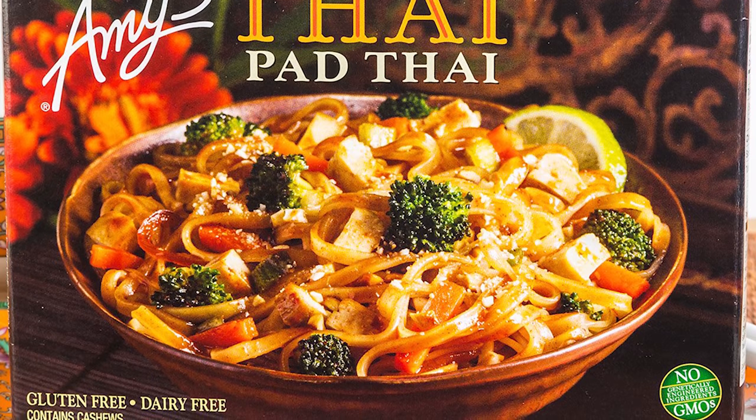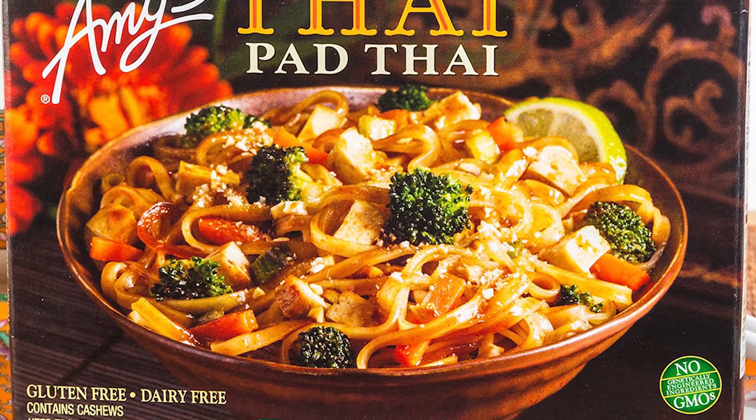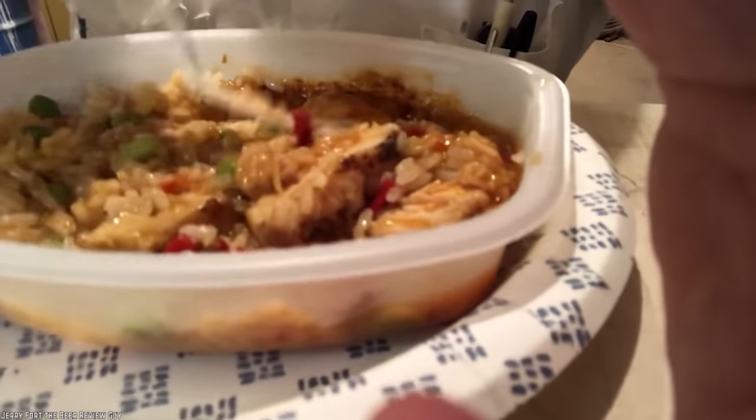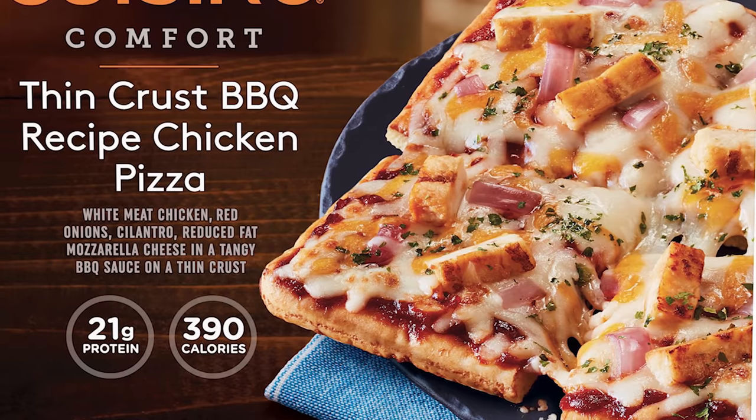Even though the package portrays a delectable-looking meal, we know that if it looks that good, it probably isn't true. Most customers have found that Lean Cuisine Frozen Dinners did not meet their expectations. Their thin-crust barbecue chicken pizza was found to be hard and rubbery, nearly impossible to chew.